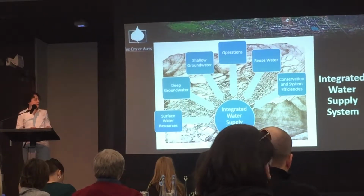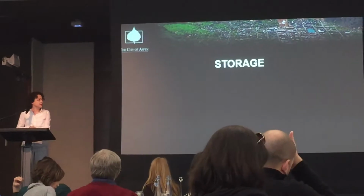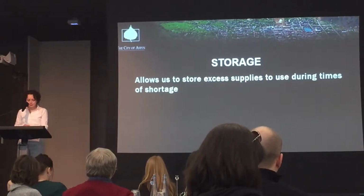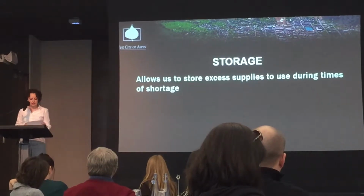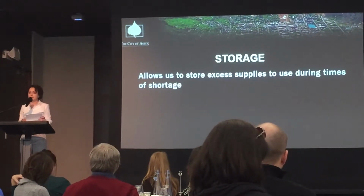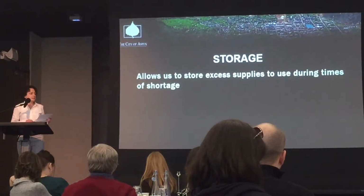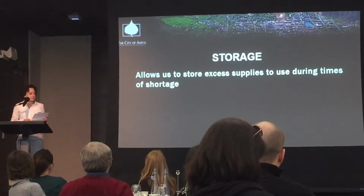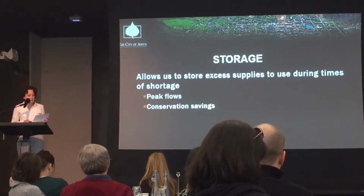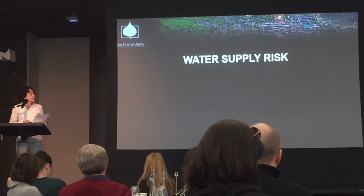Next in the portfolio is storage. So storage is a method that utilities use to capture water during times of excess to use during times of shortage. So without storage, savings from efforts such as conservation cannot be captured for future use, and instead they just leave the valley. So storage is also a method to hedge against risk.